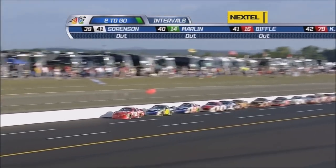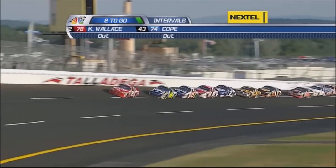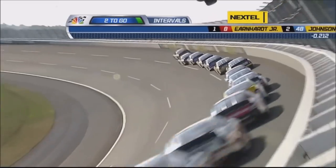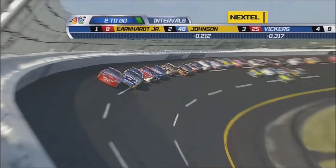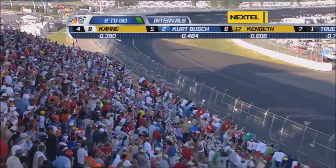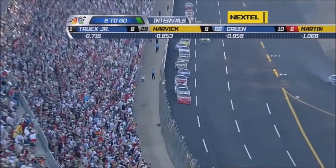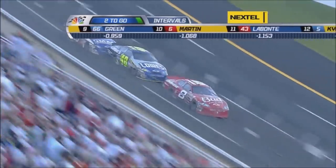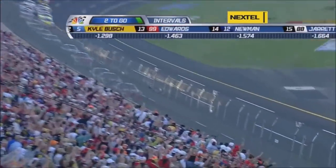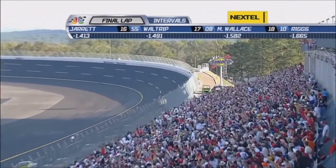Earnhardt Jr., a five-time winner here at Talladega. I can't believe nobody's pulled out. I can't believe Casey Kahne hasn't pulled out, because he needs to be going for the win. Yes, it's not a points steal for him. Or Kurt Busch. Fans cheering at Talladega. Earnhardt Jr. leads on the last lap.